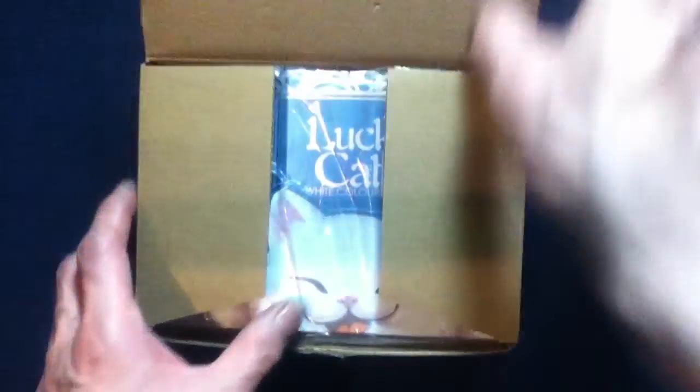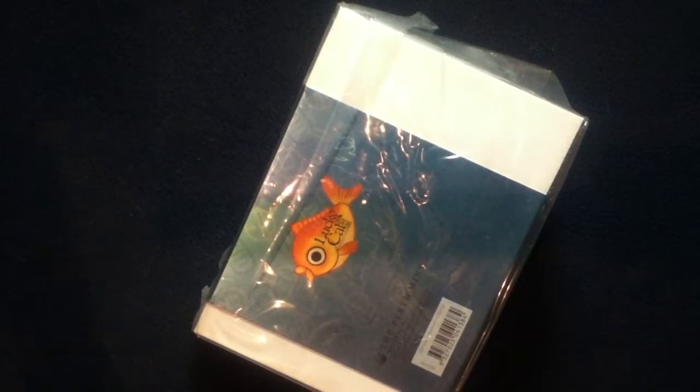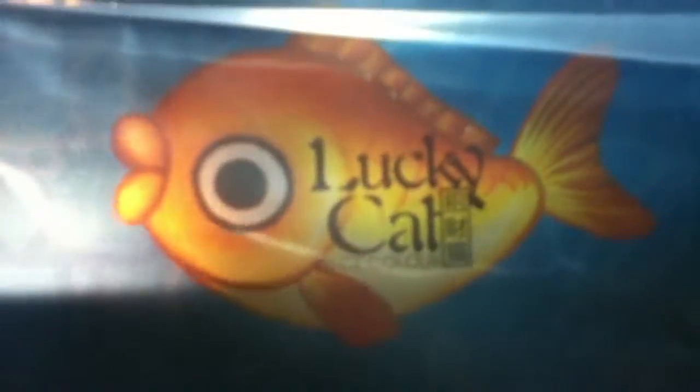And let's go ahead and open it. So just plain cardboard, and here we have, right away you can see kind of an illustration of a smiling, happy Lucky Cat. Let's see if we can go ahead and take this out. It is quite a tight fit in there. Set this aside. So this is the bottom of the box now. You can see here Lucky Cat, but on a stylized goldfish, swimming in.